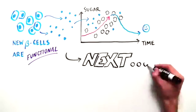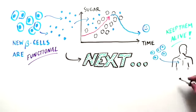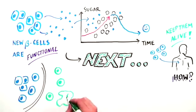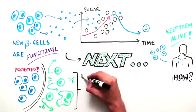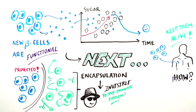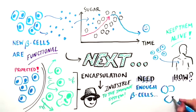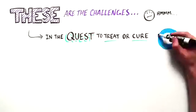Scientists are now solving a new challenge. How do we introduce these cells into the body and keep them alive? One challenge is to protect them from the immune system, which is responsible for killing beta cells in type 1 diabetes. One possible solution is to use encapsulation, or modify the surface of the cells to make them invisible to the immune system. Scientists also want to make sure they can produce enough viable beta cells to make sufficient insulin when the body needs it. These are the next set of challenges on our road to treating and maybe even curing diabetes.